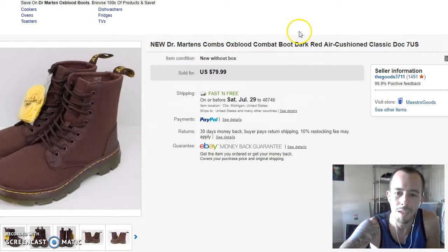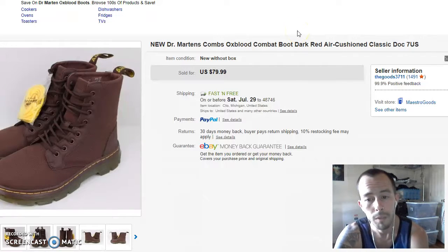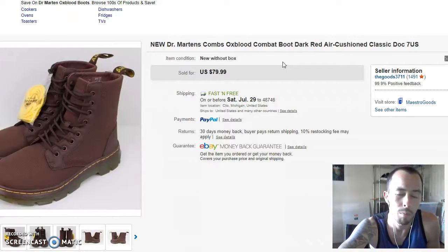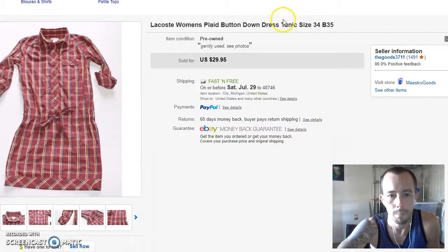These Doc Martens I bought a while ago at Nordstrom Rack. I paid about $30 for them, and they sat for a while, and I wanted to keep them, and at one point I pulled them out of the garage, put them in my bedroom, still in the poly bags, and I was like, well, I'll give it another night. I woke up the next day and they had sold, so it was bittersweet.